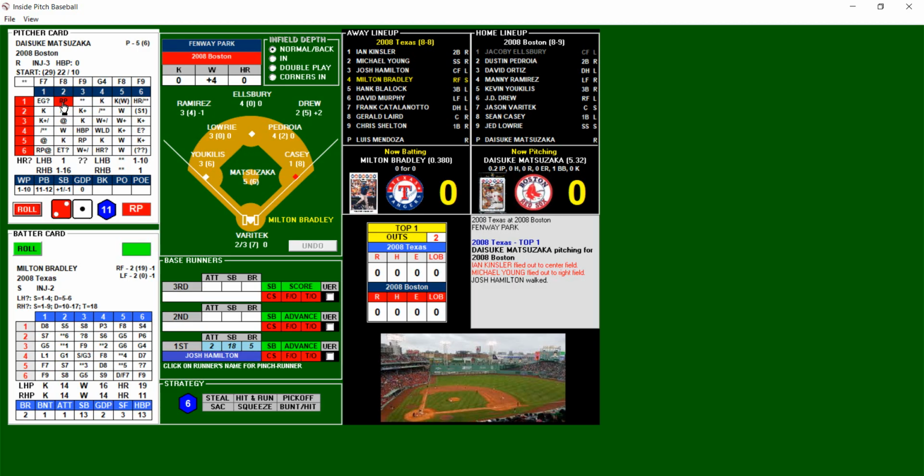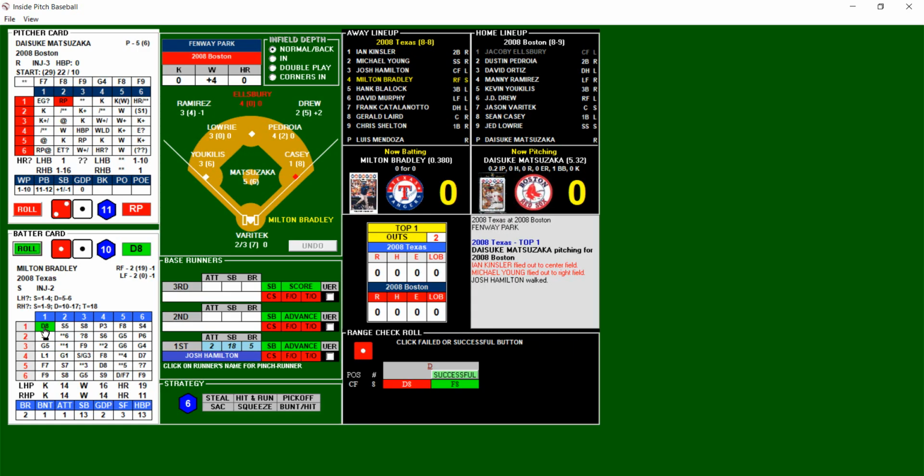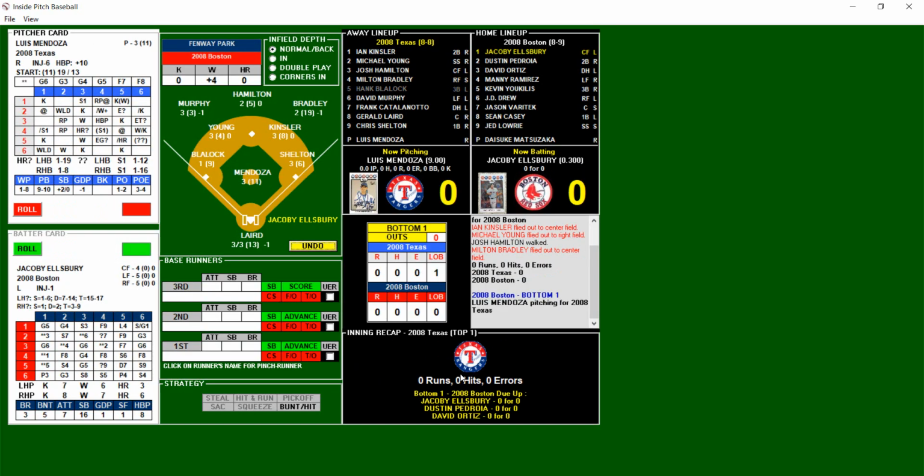Column 2, row 1. And that's going to be a range play. Now, on a range play, we're going to check the first number on that, and that's going to be a 1-1. Column 1, row 1. That's going to be a double to Ellsbury. Ellsbury ranges on a 1-4. That is a 1. He'll make the catch. And here we'll retire the side. No runs, no hits, no errors, and one left on.